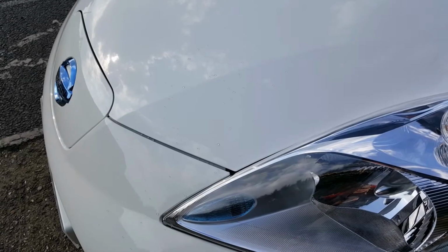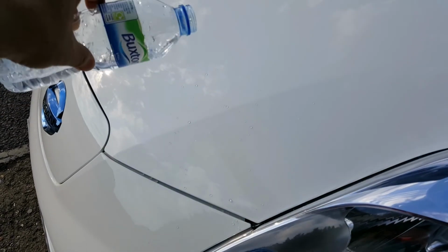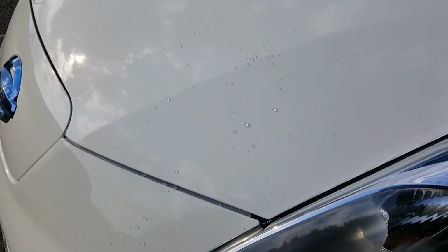So I did say earlier I've polished and waxed this car, as I do with all my vehicles. A little bit of proof here shows you how good the wax is that I use. I use Built Hamber wax.